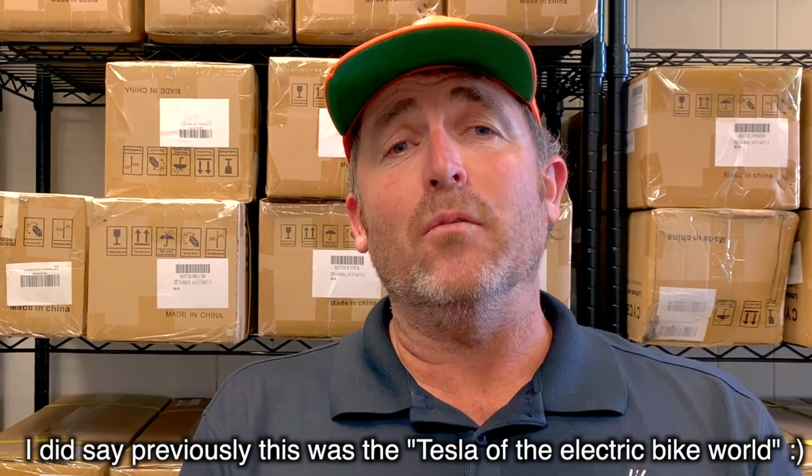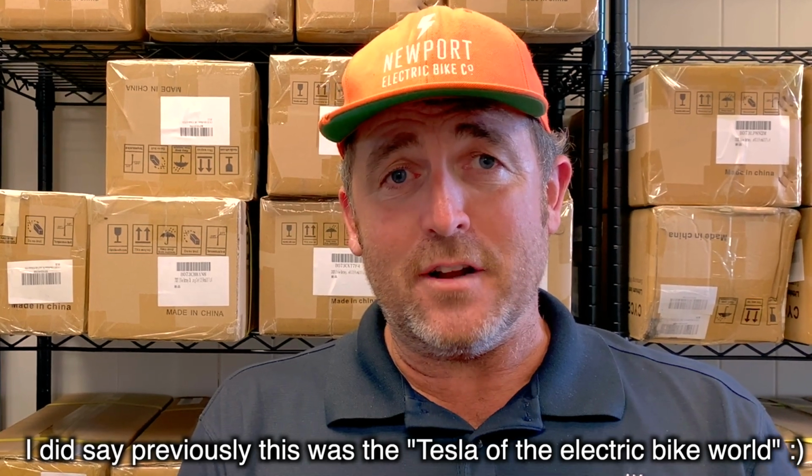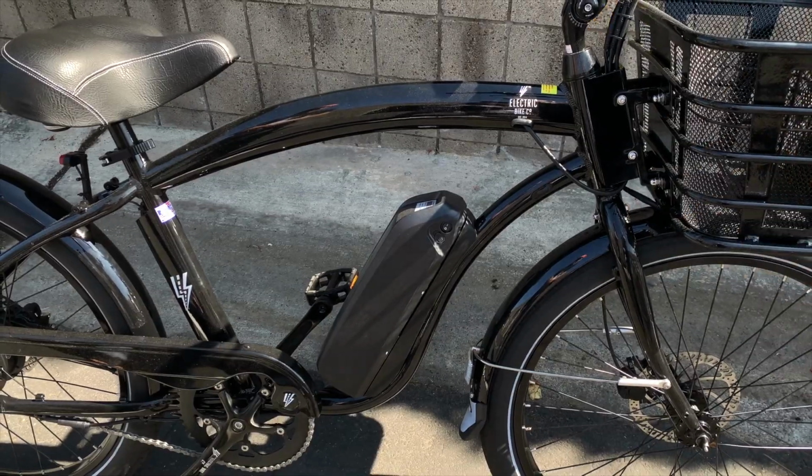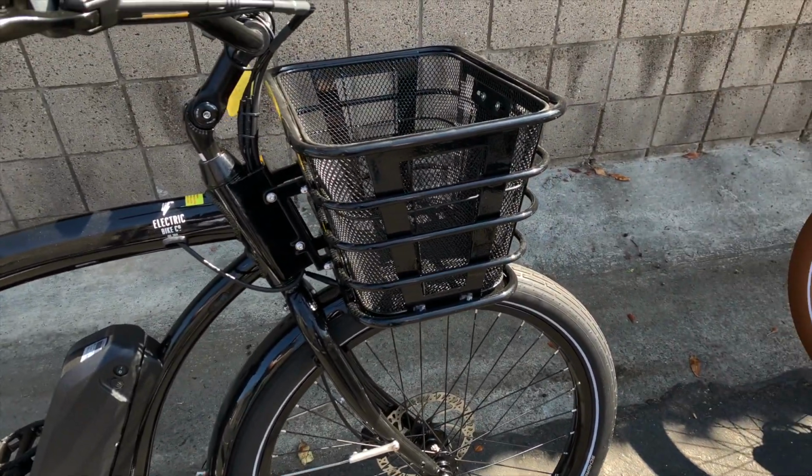Yes, we've actually introduced a Model X and a Model Y, which has been really successful for us. This is the Model X, and the difference is that the battery is on the down tube. The basket is just the basket.